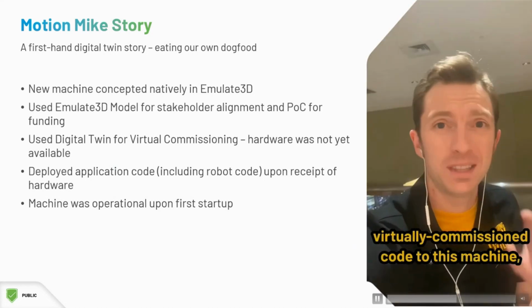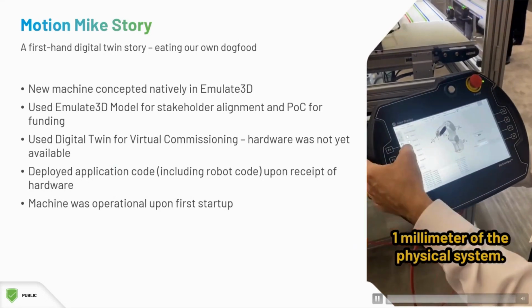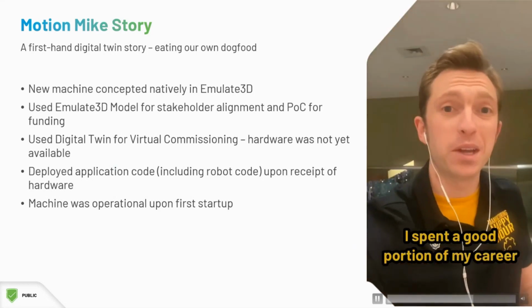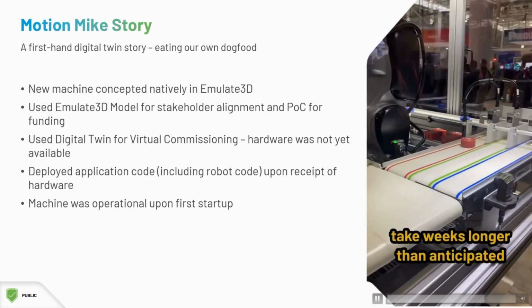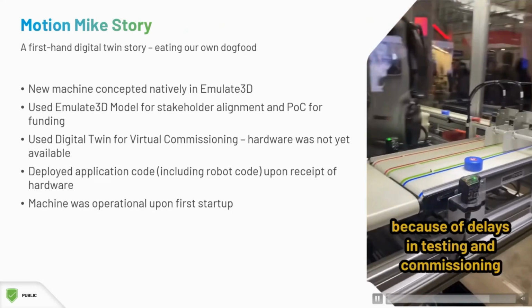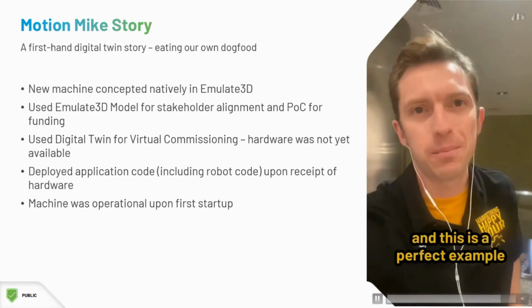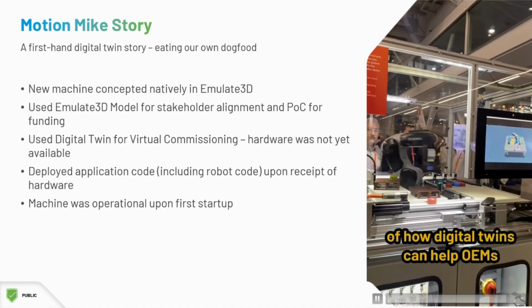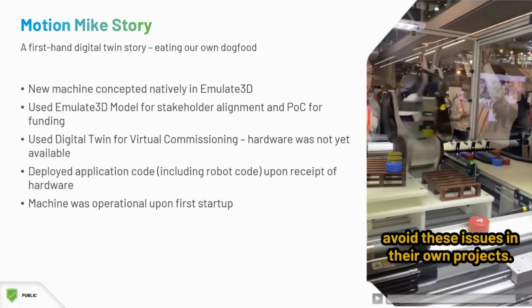So he was able to actually use that digital twin model in Emulate 3D, connect it up to Logix Echo, and test and debug all of his control logic, so that when he did finally receive the equipment, it was ready to start up. He was able to just deploy his code, and the machinery all functioned exactly perfect. He said, except the robot was 1 millimeter off on one of the picks or something like that. So he said within a millimeter of just completely ready to go right out of the box.